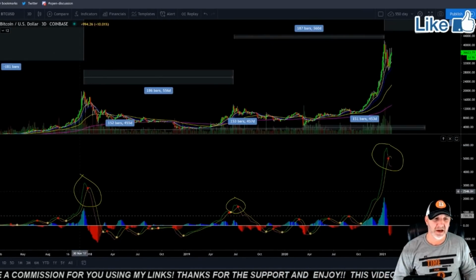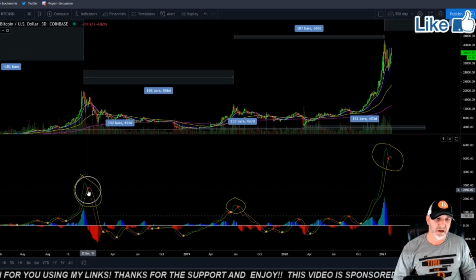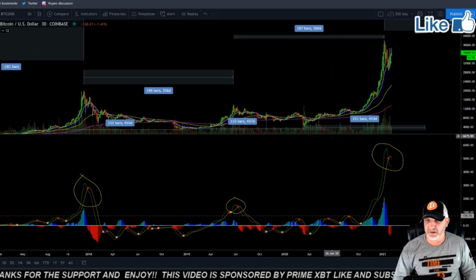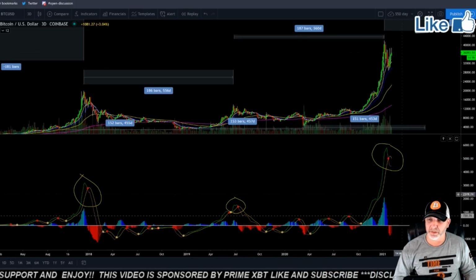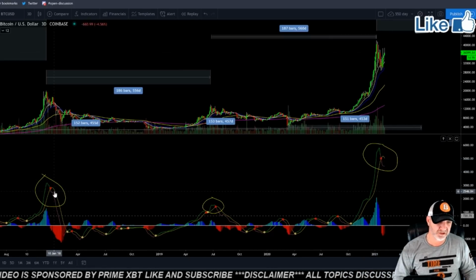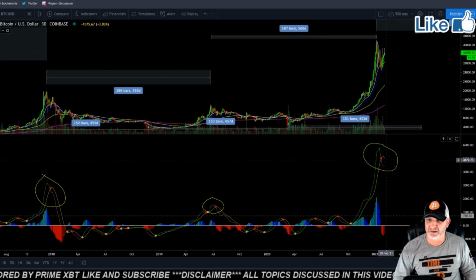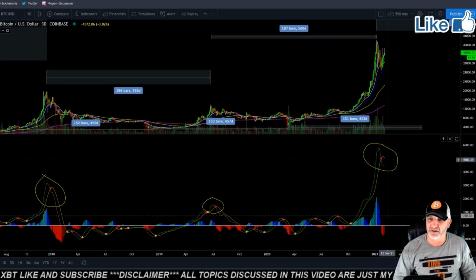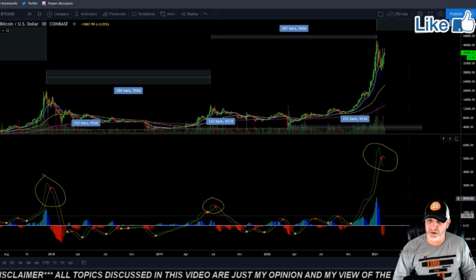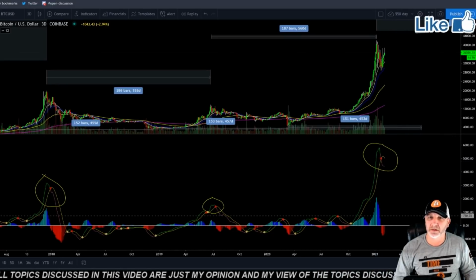But anyways, here's the 3-day MACD custom right here. This one signaled the top. We signaled the top here in 19, and we have signaled the top here. As you can see, it is curling up a little bit, just like it did here. Unless this crosses and gives another green buy signal, it's pretty apparent we're going to continue down from here, guys.